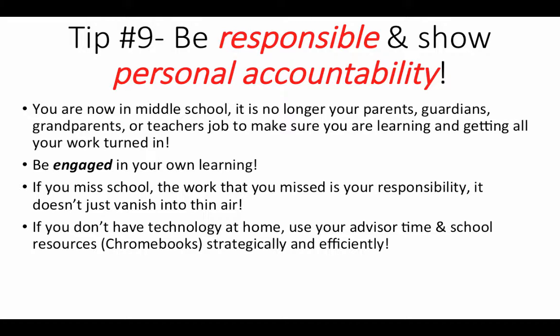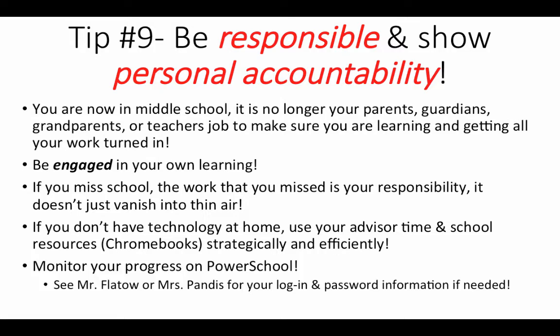If you don't have technology at home, use your advisor time and school resources like the Chromebooks strategically and efficiently. If we don't have technology at home, we got to really make use of coming in before school, staying after school if you can. You can stay in at lunch, come in the net room at lunch to get extra time in with Chromebooks, or that advisor time. Monitor your own progress on PowerSchool. If you need your PowerSchool login, you can come see myself or Miss Pandis and we can get that information to you. Long story short, folks, your school is your responsibility. Own it. Take ownership over your own learning.